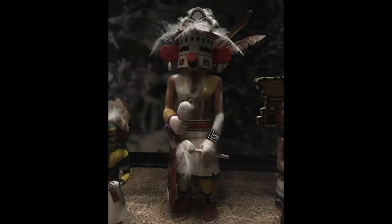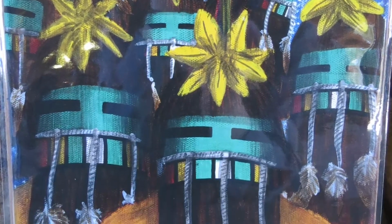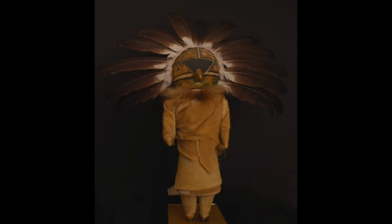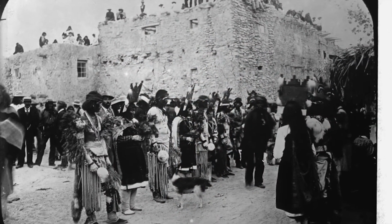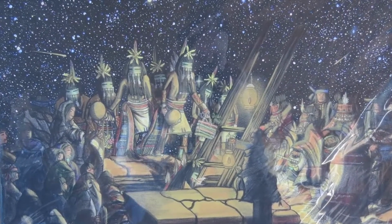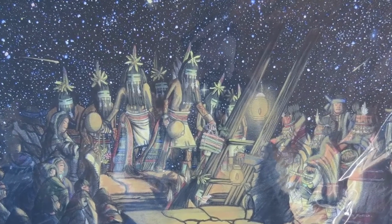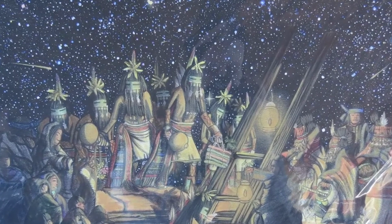Kachina dolls are a carved representation of the Kachinam, the messengers between the Pueblo people and their deities. Kachina dolls were originally made solely for religious purposes. According to Hopi tradition, Kachina dolls are carved by the Kachinam when they visit the villages to sing and dance for moisture and the good of the world.